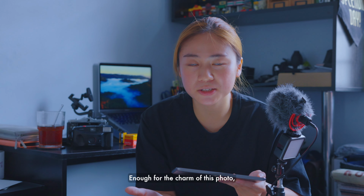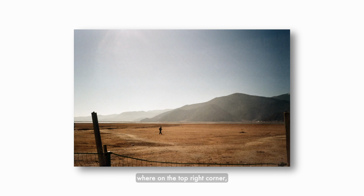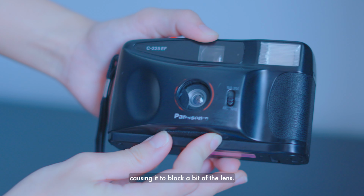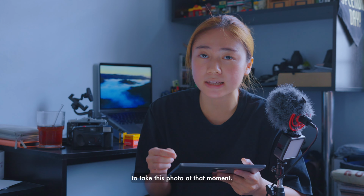Enough for the charms of this photo, there are imperfections of course, and it is pretty obvious. On the top right corner you can see the blue radiance, I guess that's because I didn't open the window completely, causing it to block a bit of the lens. Anyways, I'm happy enough to be able to take these photos at that moment.